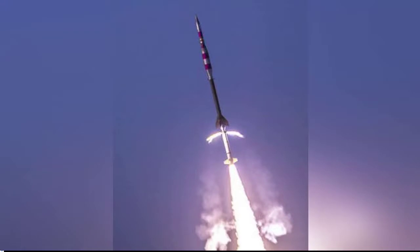NASA has conducted a successful launch of its Advanced Supersonic Parachute Inflation Research Experiment, Aspire. The NASA Black Brant IX sounding rocket carrying the parachute test platform was successfully launched at 6:45 a.m. BST, October 4, from the agency's Wallops Flight Facility in Virginia, writes NASA on its website.